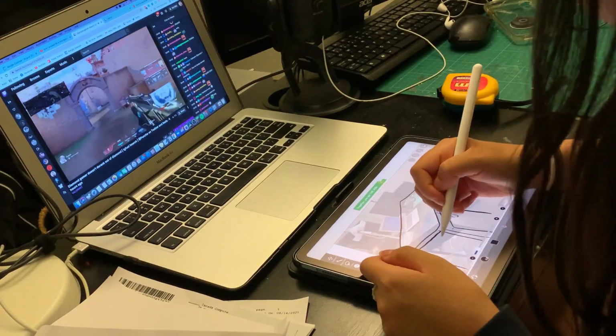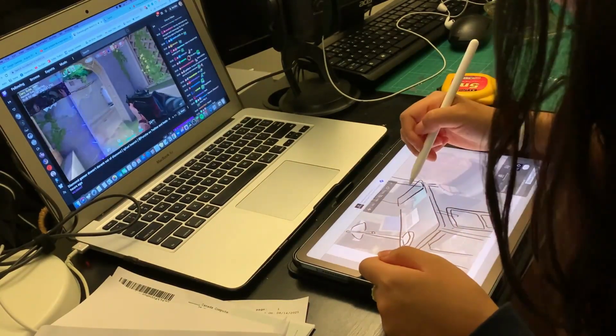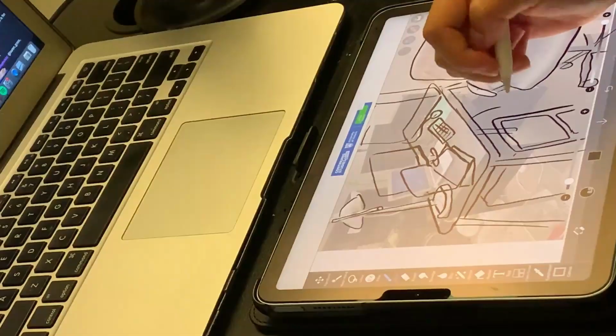So one thing I did was take pictures and basically draft out how I wanted my setup to look before I got everything put together.